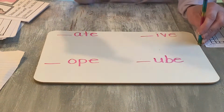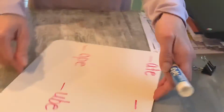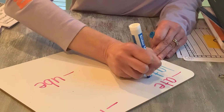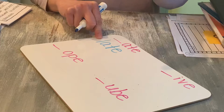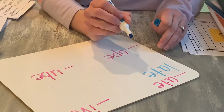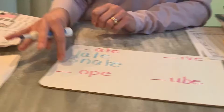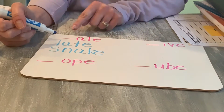So let me think about some words I can make that say ate. Let's see. I can think of one word that starts with an L. Late. L-A-T-E. Late. Okay? Another word I can think of, I don't like this very much, it's kind of creepy, but I can think of the word snake. S-N-A-K-E, snake. Then you can ask someone at home another word that they can think of that has ate in it.